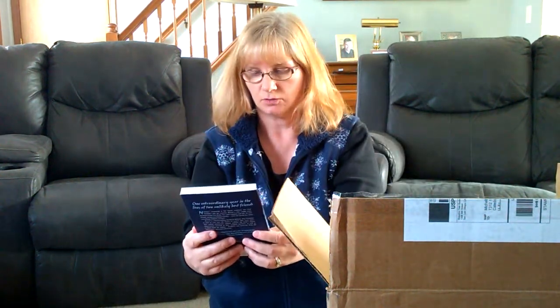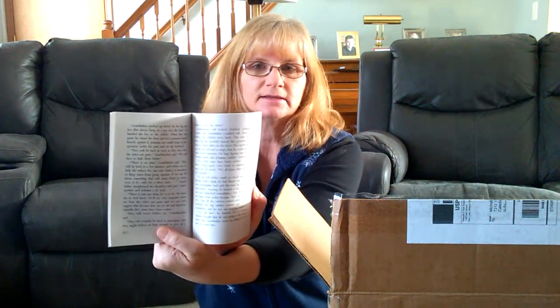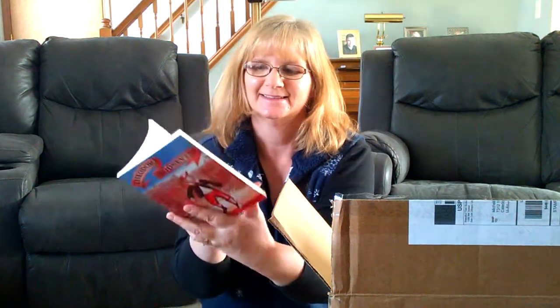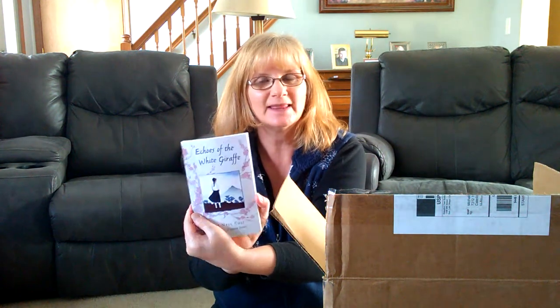Ronald Reagan, Our 40th President by Winston Groom. Rascal by Sterling North. Clara Hutchison Bishop, Twenty and Ten. The Little Riders by Margaretha Shemin. You can see that one's a little bit easier. Theodore Roosevelt by Genevieve Foster. Echoes of the White Giraffe by Sook Nyul Choi. Oh, this is another one by that same author.